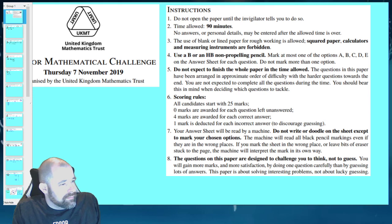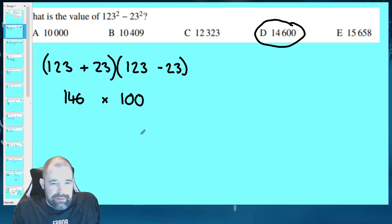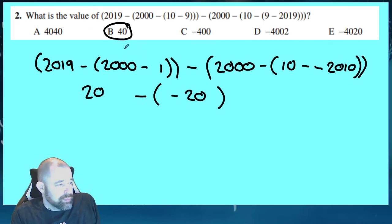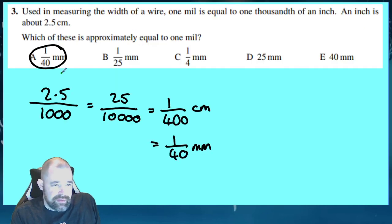Alright, okay. These are detailed solutions. Also, if I've gone wrong, I'll correct myself. So here we go. Question 1 is D. Question 2 is B. Question 3 is A.